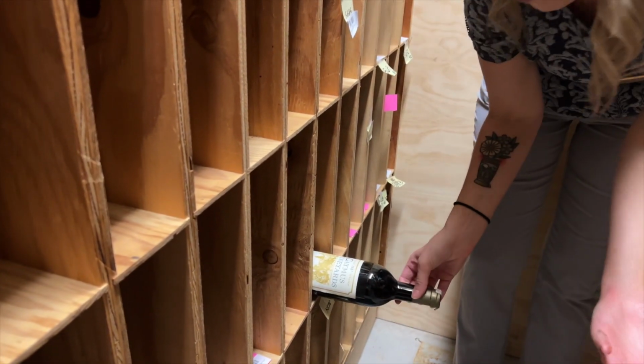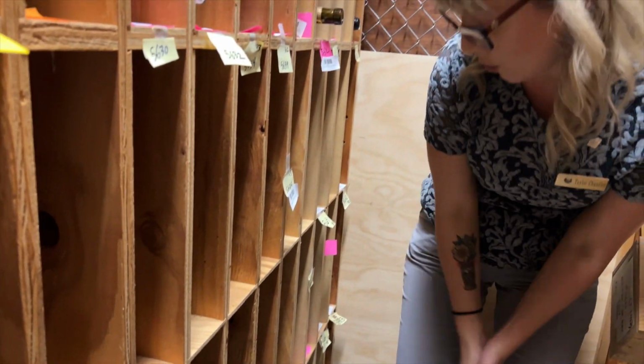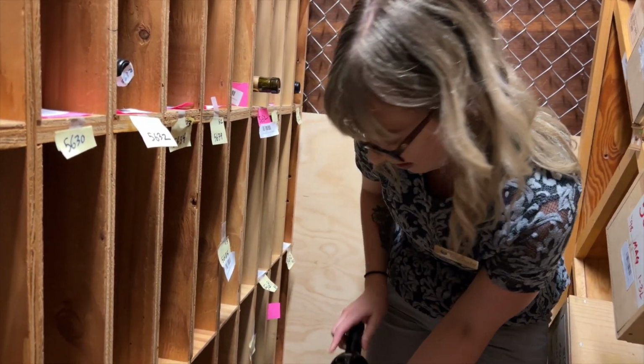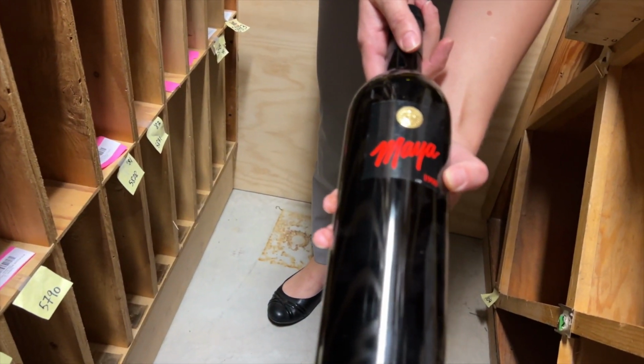Let's see. 1981 Camus. This is all of our California and New World, but there's some 1983. These are some of my favorites. The Dollavale Maya, 1998.